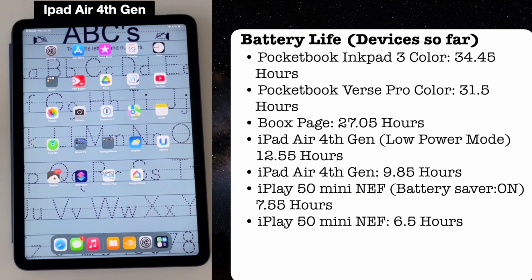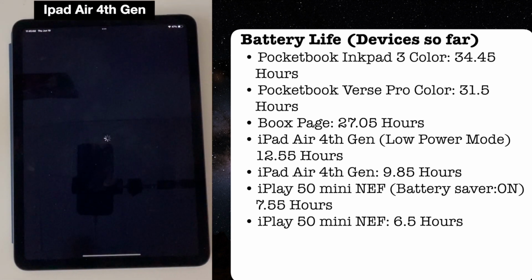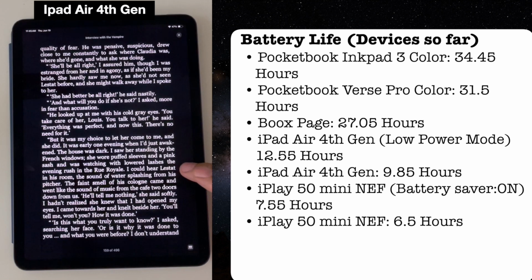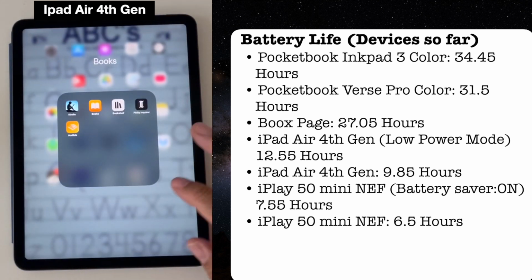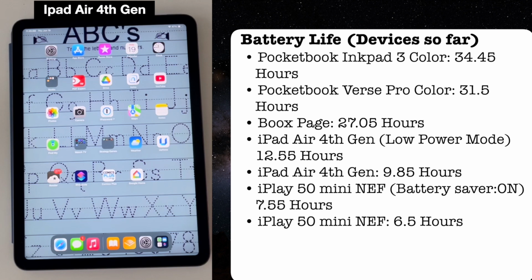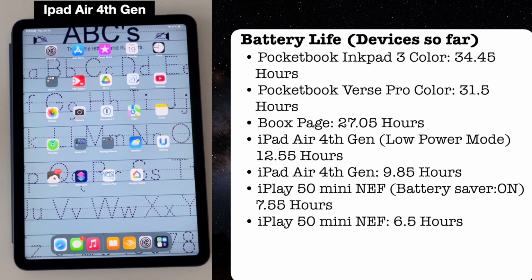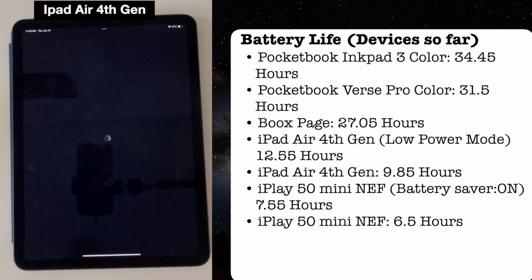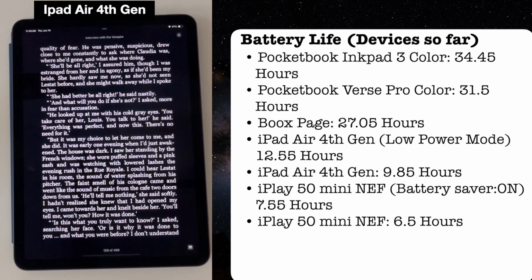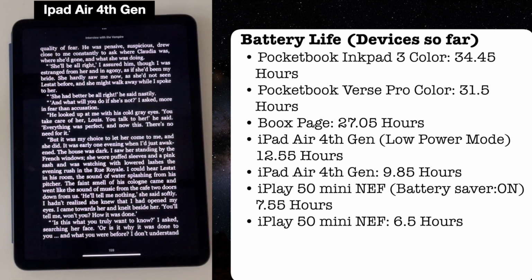So looking at the battery life for the devices I've tested so far, the Pocketbook InkPad 3 Color still is at the top with 34.45 hours. And then you have the Pocketbook Verse Pro Color with 31.5 hours. The Books page, surprisingly, I got 27 hours out of that. And then the iPad Air in normal power mode was almost 10 hours, and in low power mode was almost 12.5 hours. And then at the bottom, you have your iPlay Mini NEF with 6.5 hours on regular mode, and then the iPlay Mini NEF with battery saver on, I got about 7.5 hours.